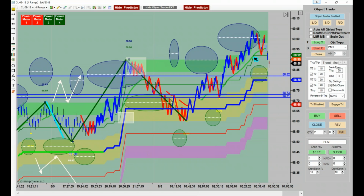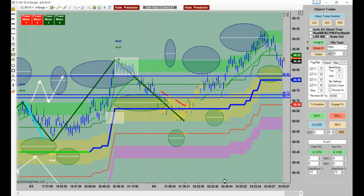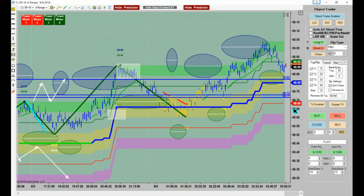All right, where's your next trade on the chart? We always like those mid-band trades, right? So let's see if we can get another trade. And let's get rid of Lightning 1. I want y'all to let me know exactly where you see the trade. Let's look to the left to trade the right.